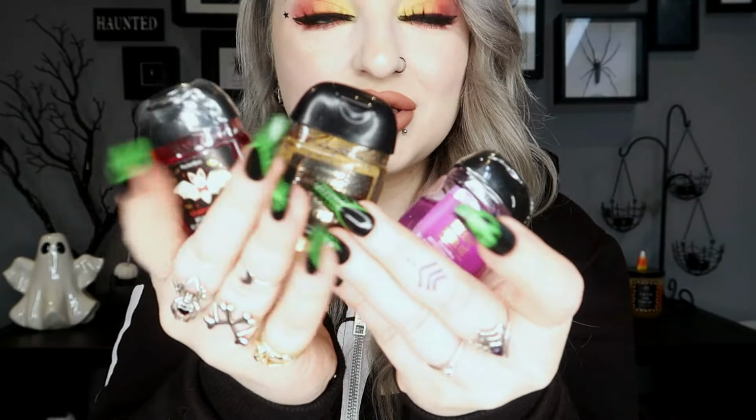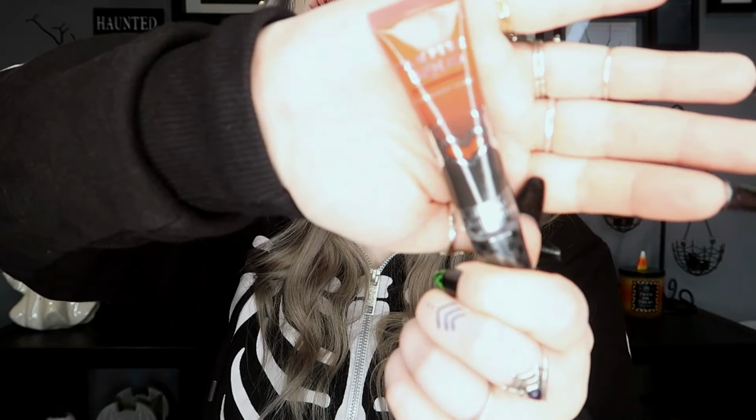And then last but not least, she got me a lip gloss. We don't have any lip gloss in the Bath & Body Works near me as far as I've seen. Again, this is the Vampire Blood scent, which sounds amazing. It just says Vampire Blood lip gloss. It's got cute little skeleton hands and a heart down here. I am going to open this and try it because I've been super excited to see what this is like. Oh, I love that it's clear gloss as well. I was kind of expecting it to be a red gloss, but the fact that it's clear, I love that.